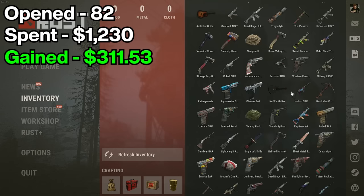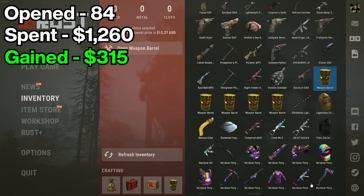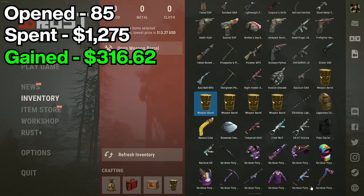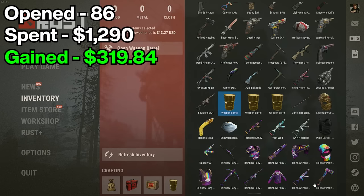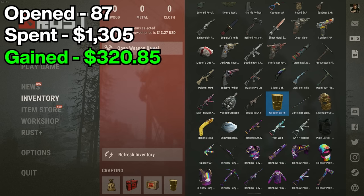Okay. Come on. This is the last run, boys. Come on. Another bow. Come on. Sand eater. Kitchen. Last two crates. All right, go really slow for this last one. Dear Rust opening, the weapon barrel gods. Come on, something good, please. A carrot. Oh, that's actually an interesting one. All right. Let's have a look.